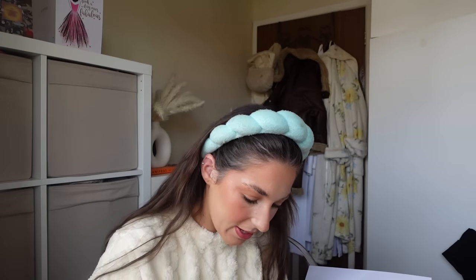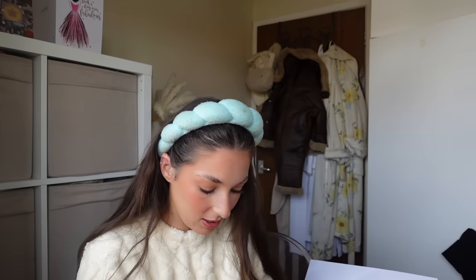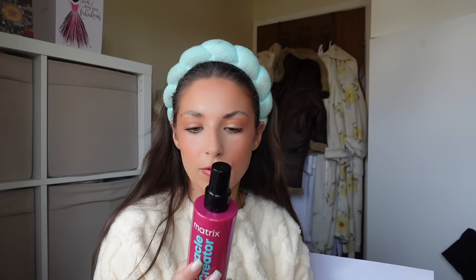Fun. And then this is by Matrix. Smooth, shine and prime for styling. Multitasking treatment. Miracle creator. Okay, right, let me read this quickly. Hair multitasking treatment has 20 beautifying benefits for your hair. A leave-in nourishment, boosts shine, smooths the cuticle, prevents breakage. Honestly, it's literally got loads. Reduces dryness, controls flyaways, makes the blow-dry process easier, corrects for styling. Spray product on towel-dried hair, comb through and style as usual.